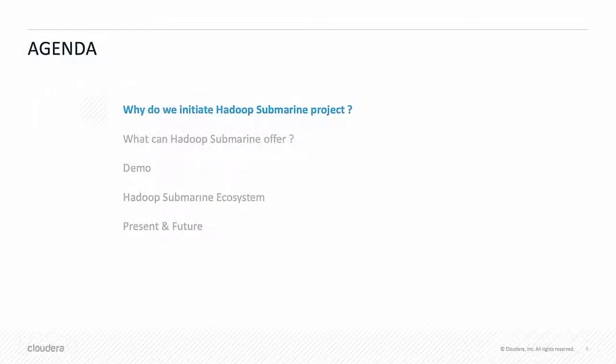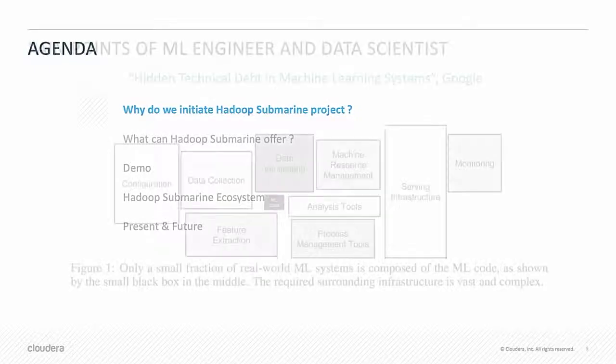So here's the agenda for today. We will give a brief about why we initiated the Hadoop Submarine project, what the reasons and goals behind it are, and also a brief introduction about what Submarine can offer with a quick set of demos. We'll also introduce the Hadoop Submarine ecosystem, because Hadoop Submarine alone will not solve all the problems. There is an ecosystem surrounding Submarine, including notebooks and so on, so we'll give a brief demo and overview of that. Finally, we'll wrap up with the current status of the Submarine community and the future outlook. So let me just start.